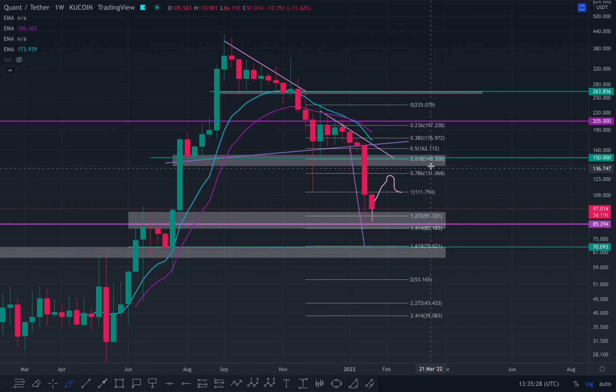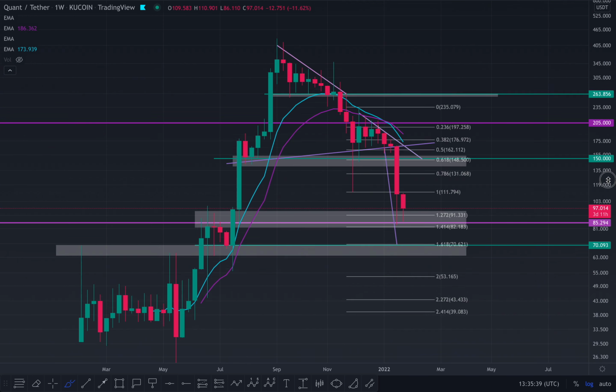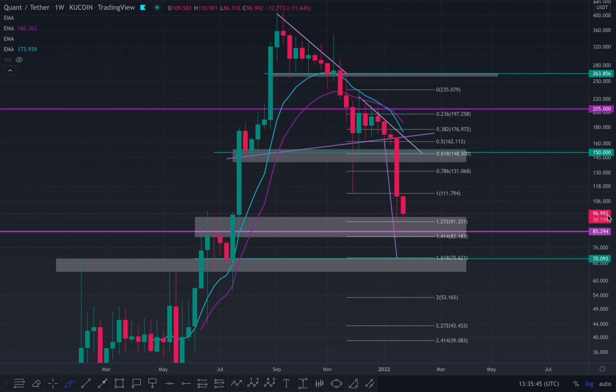Again, guys, you might not get to the 618 at all. You could just come to the 1 and then continue down. But for the moment, we're looking at $70 for Quant. And of course, if we do get a further dump, we would be looking at these technical targets for Quant, but we'll get to that as and when it comes, because at the moment we're just focused on $70, where we would expect a relief rally.